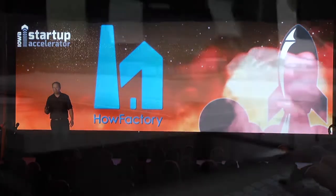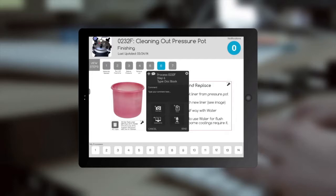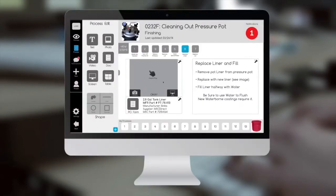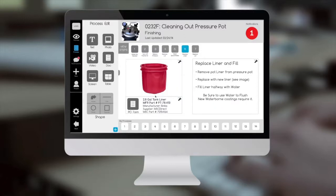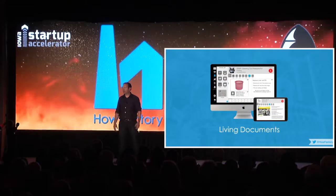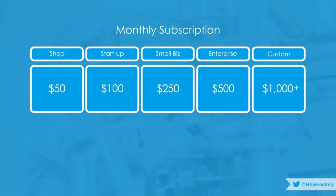But what if there's a problem? Simply snap a picture of it and send a message to an administrator. She can update the process for everyone in an instant. She can even see who saw the update and when using the HowFactory dashboard. HowFactory creates the ultimate living documents. And it's easy to get started.